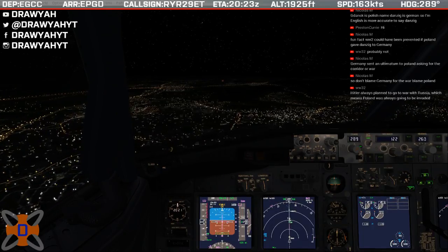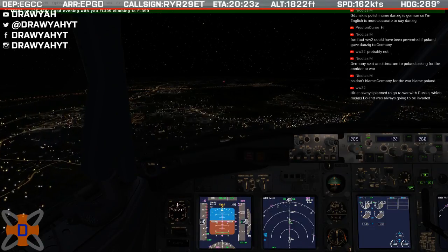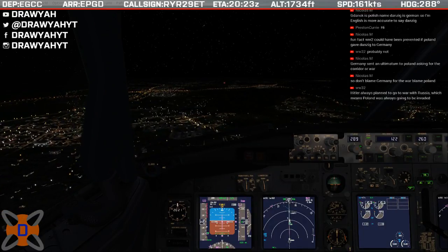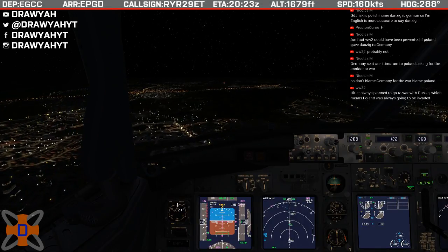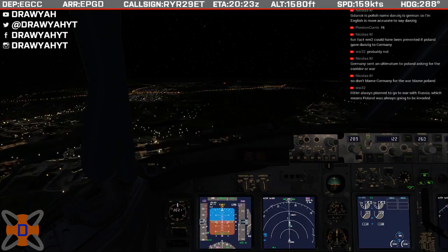Right, so once we come down to 1000, I shall release autopilot and land the aircraft manually. A little concerned by my speed at this point. I am still a little bit fast, but we do have enough time to slow down during this descent, so that shouldn't be an issue for us. We have got landing clearance, and we are soon to come down anyway.